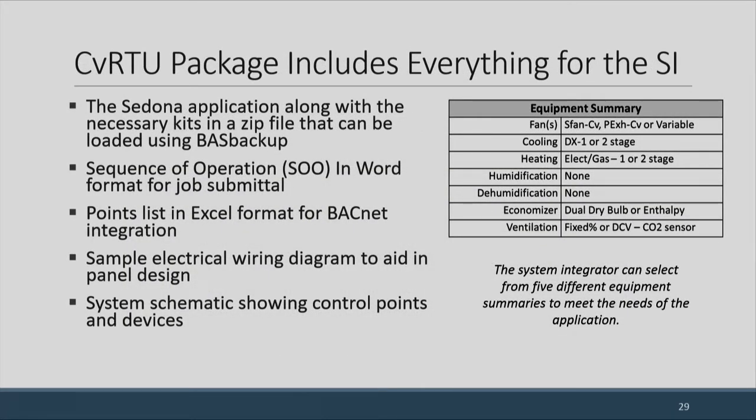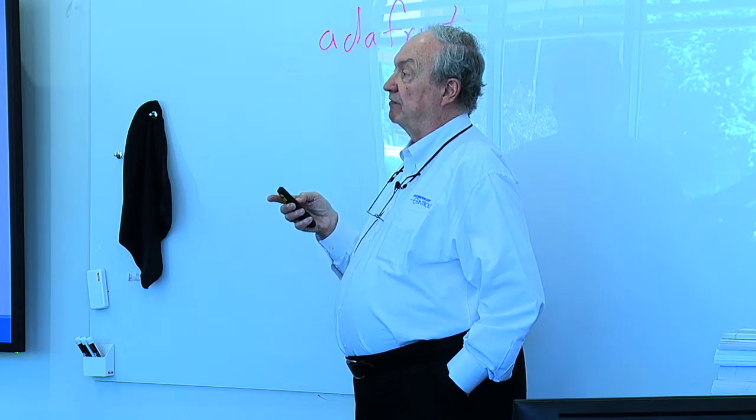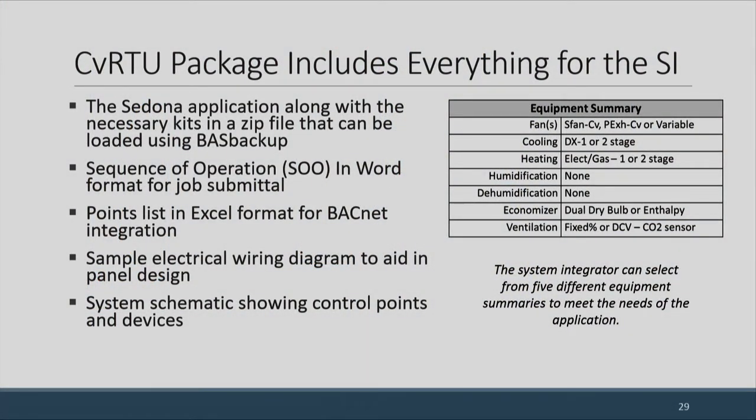Part of the package when you download it includes the necessary kits in a zip file. You do get a sequence of operation in Word format for job submittal, because you guys were talking about sequence of operation, so this may be a good thing for your students to look at just to get a flavor of what some of the more complex sequence of operations might look like. You get a points list in an Excel format for back-end integration. You get a sample of the electrical wiring diagram if you wanted to see how somebody would actually produce one of those. And then you get a system schematic showing the control points and devices. So there's five of these, but if you pull down one package, you get all that information.